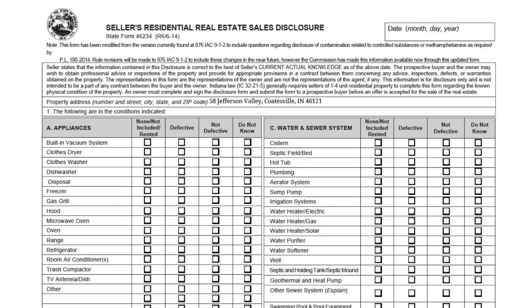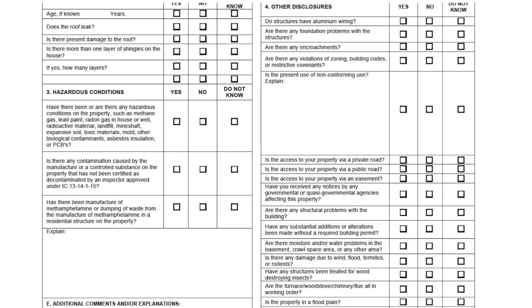In Indiana, sellers are required to fill out a residential disclosure. It's a checklist of anything and everything associated with the home. The seller will indicate whether each item on the list is defective, not included with the house, or they just don't know. If the seller does mark something defective, it doesn't mean you can't ask for it to be repaired if the inspection confirms it's broken.